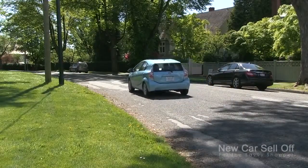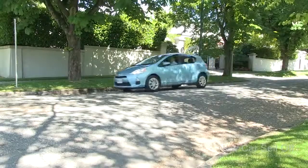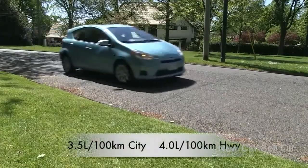You get the electronic continuously variable transmission, which gives you that motorboat effect. You push on the gas, the engine drones, and then the car finally catches up. If you're looking for an engaging car to drive, any Prius is not the car you should be choosing. You're choosing this car because it's going to do everything you need in a city runabout.